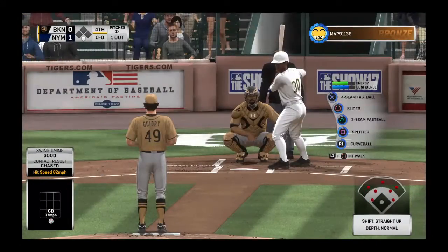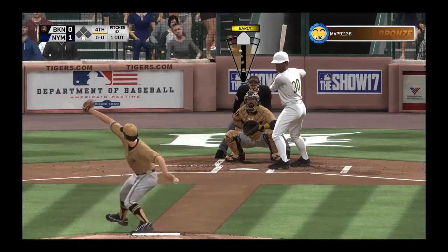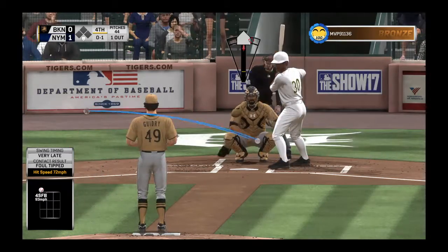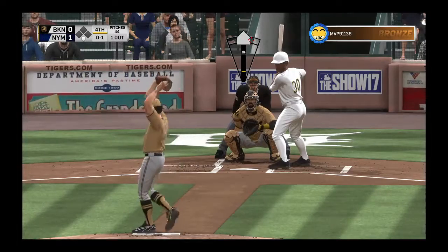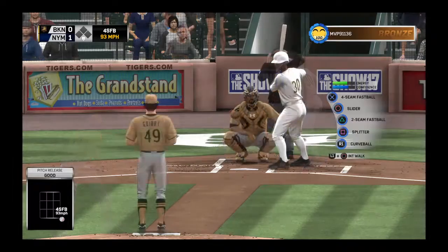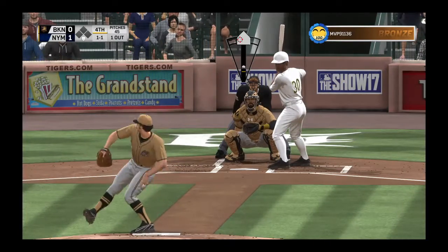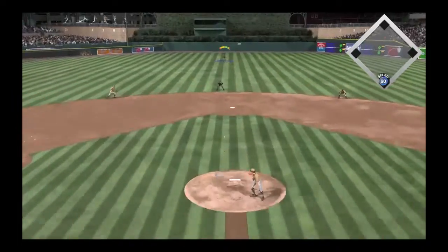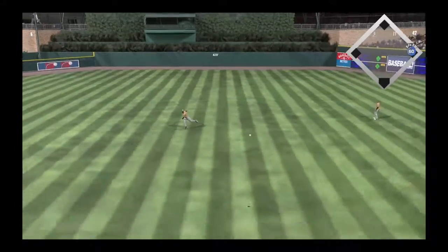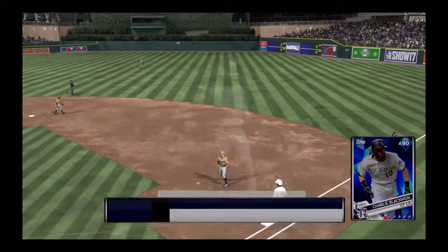Trying to pick things up where we left off. Orlando Cepeda. He went deep in his first at bat. We'll see what he's got in store for us here. Sends that one out of play for strike one. And there's ball one. One out, nobody on. They're awfully quiet. And that'll get on through in the center, and he's got himself a one out hit.